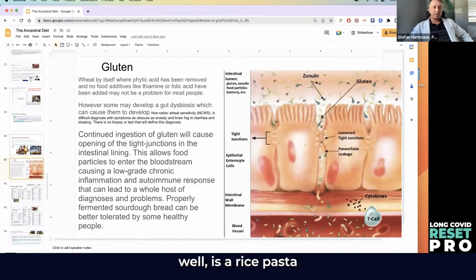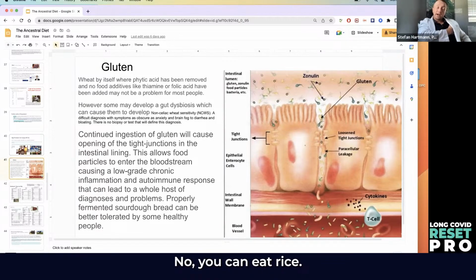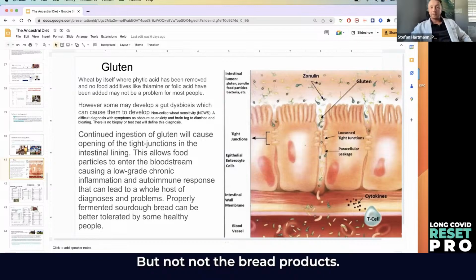Patients will ask me, well, is a rice pasta okay? Well, does it have gluten in there? No, you can eat rice. That's okay if you want a carb, but not the bread products, right? We try to heal that. And I do have a protocol to heal that as well.